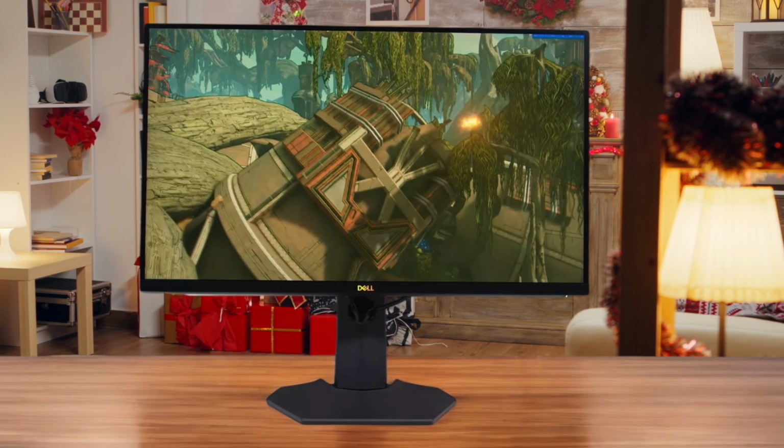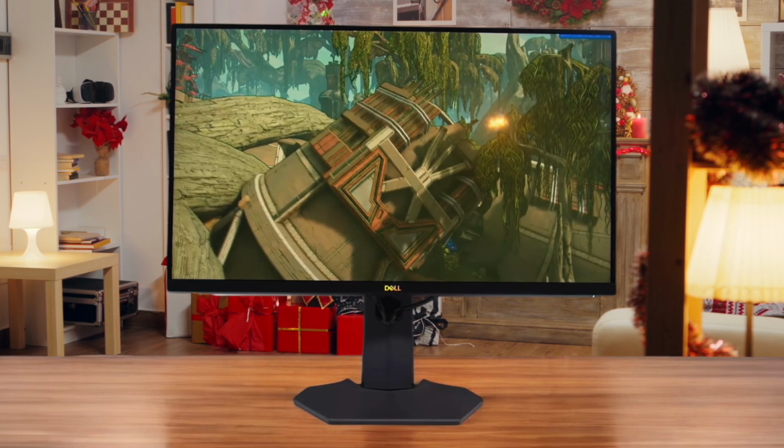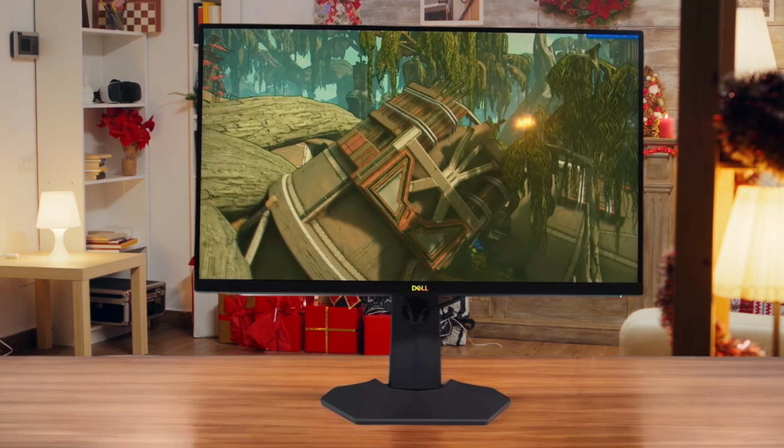What I really love is how versatile it is. Whether I'm editing videos or playing games, the colors are vibrant and accurate right out of the box. I'd recommend this to anyone who uses their PC for both work and gaming.